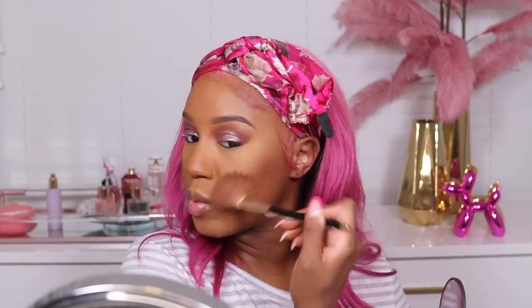I was like, oh my god, my makeup looks so bad. And then once the bronzer hit, everything just changed. I was like, yes, period. Okay, so sometimes you just have to trust the process and just see it through, okay? And everything will come together.